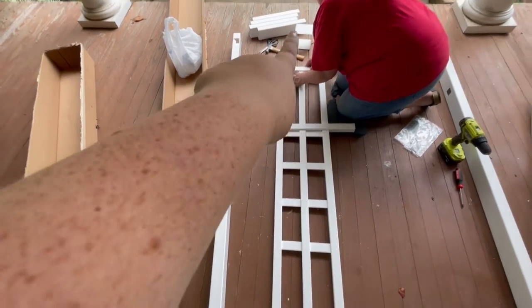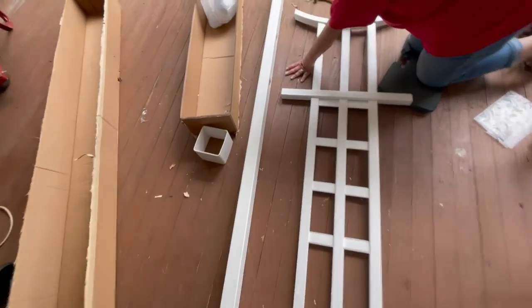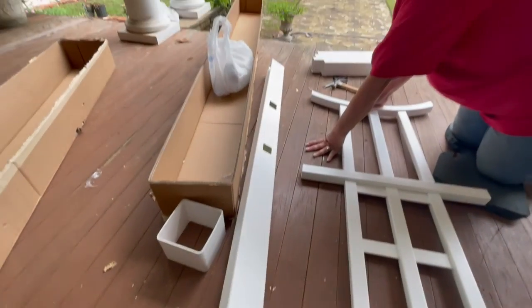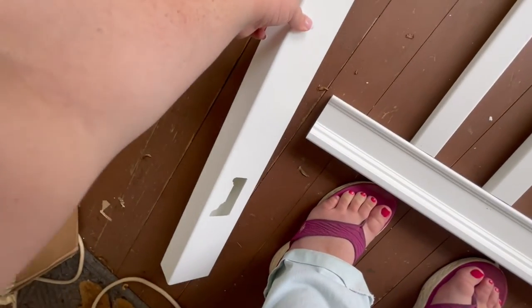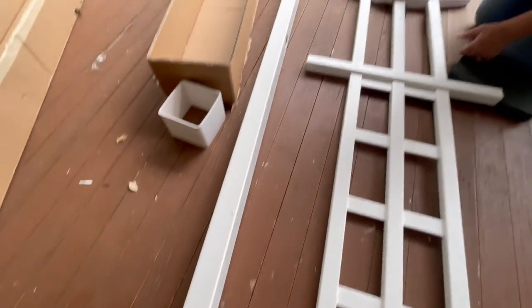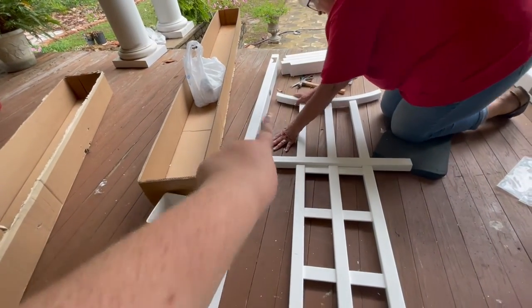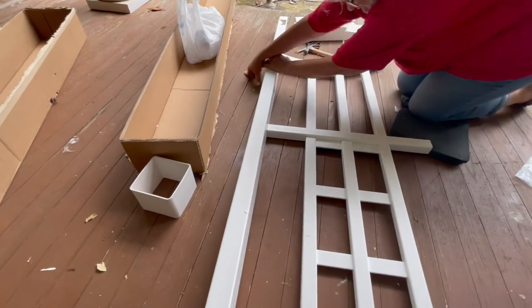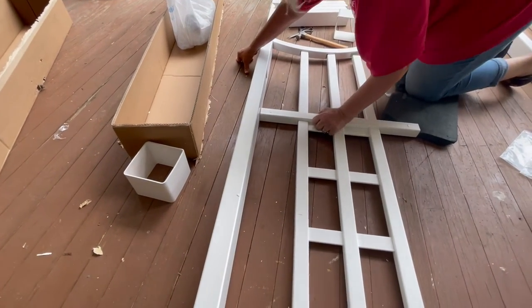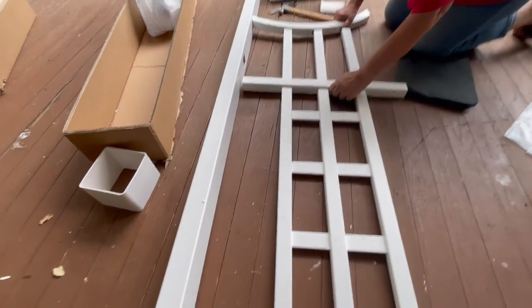Perfect. So now we've got our top, middle, bottom. And this is the one, the left side. You can see the holes there. And this notch matches here. So the directions tell you to put this top arch in first into that first hole. It does not have a notch. And then you're gonna slide that one up.